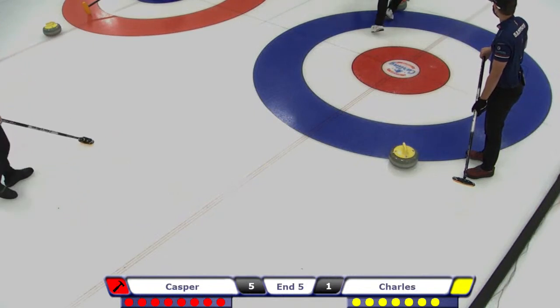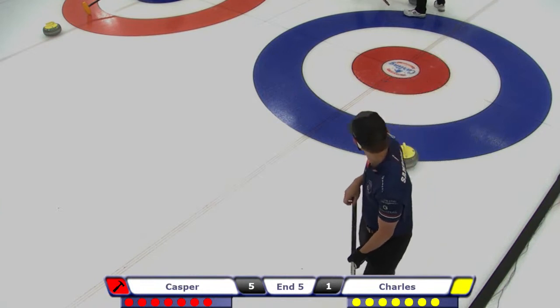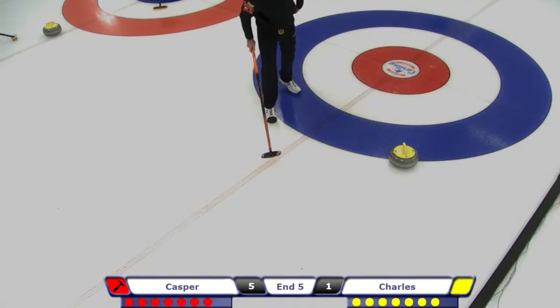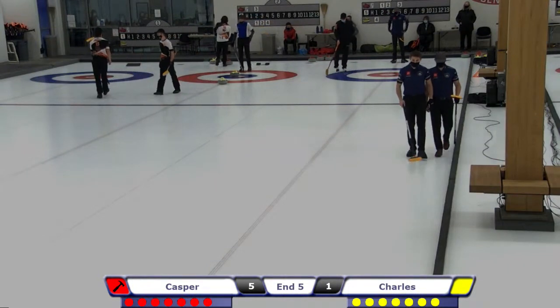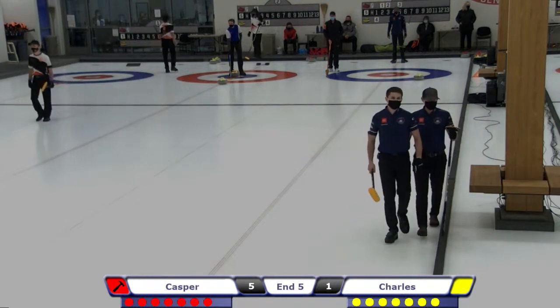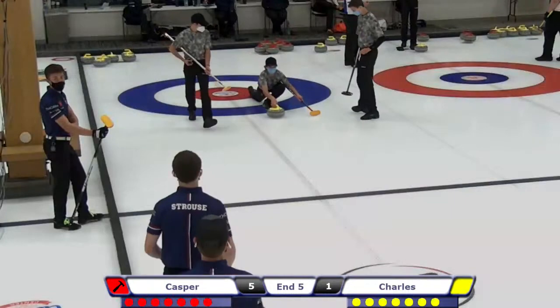And will their shooter stick? Looks like it's just out, but they're not sure if it's in or out relative to the back line. Definitely out of the rings. They're trying to decide whether or not they'll leave the tripping hazard, and they decide to remove it. So now they'll throw a guard, especially now that that other one is touching the rings. I think there's a good chance that they're just going to have Marius hit that stone rather than play a tick again.